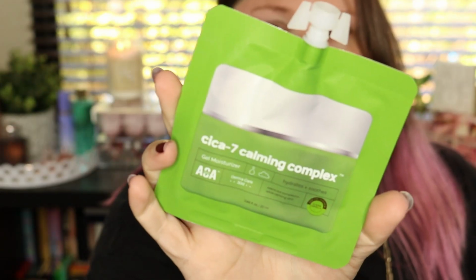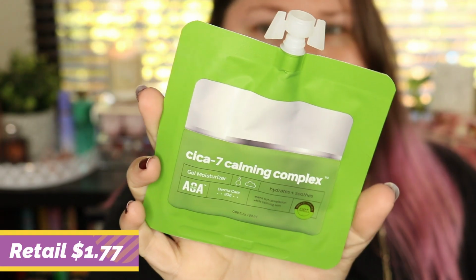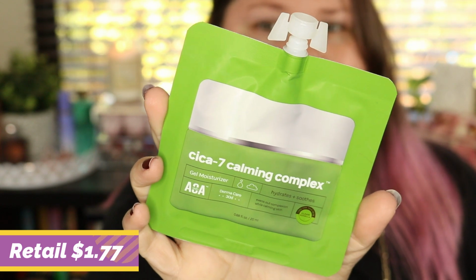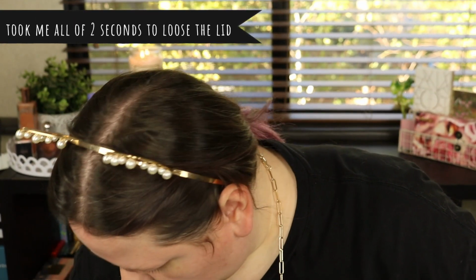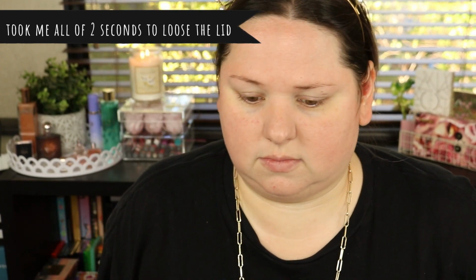The next item that I tried out is the ShopMissA 7 Calming Complex Gel Moisturizer. And again, I really recommend this if you have oily skin or combo skin. The ingredient, if I'm not saying that correctly, is really good to reduce redness as well. So if you have stressed skin, I highly recommend this. After I used this, I kind of just left it on my skin to let it soak in, and to make sure I didn't have any issues with irritation before I started putting on more new products.